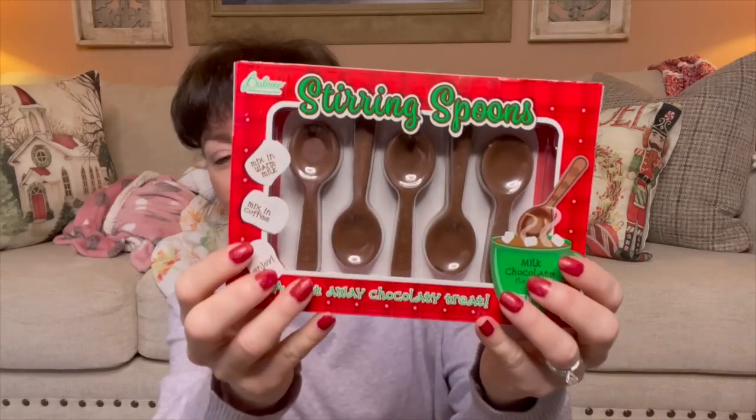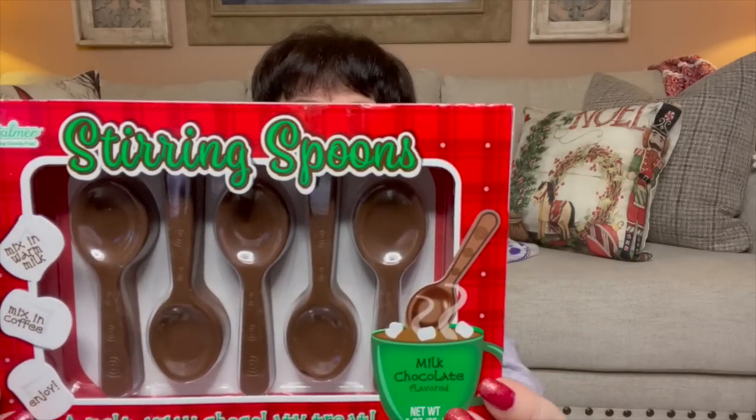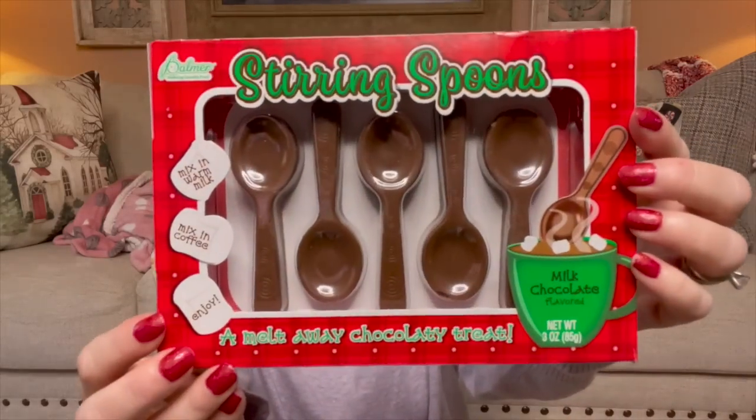And then look at this, stirring spoons, the chocolate stirring spoons. Oh, melt away chocolatey treat. Look at that. So delicious. And you get 5 spoons. Oh my gosh. But you just can't beat this stuff.